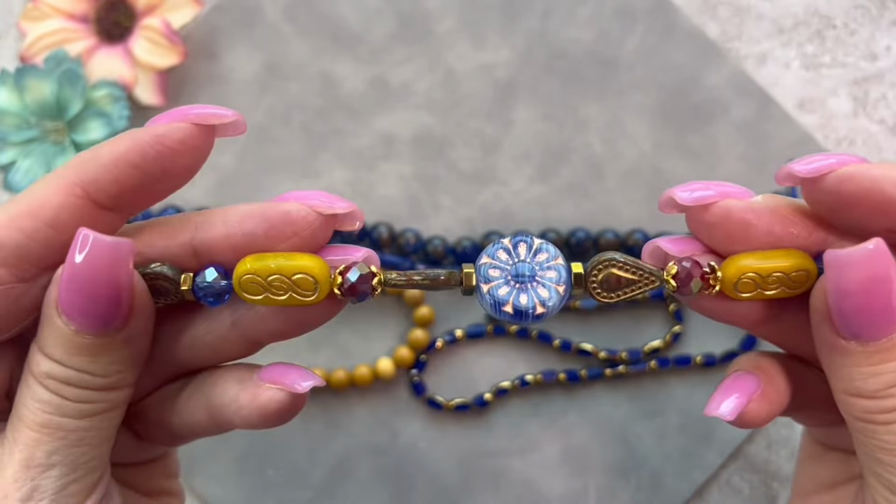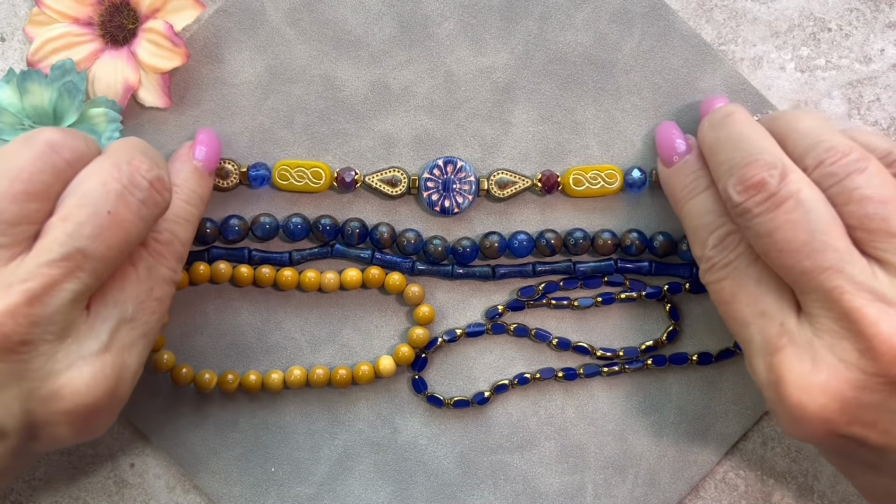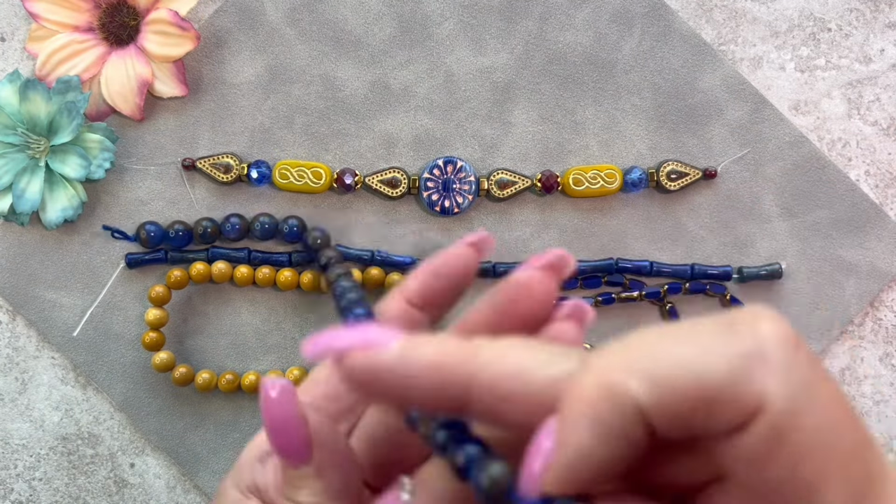I really do love these colors, and it's not something that I would put together myself, so I really appreciate it when somebody else does it for me. Gorgeous. Let's take a look at these.